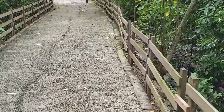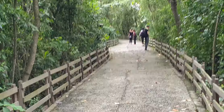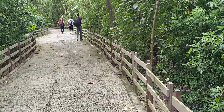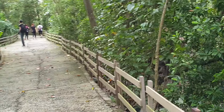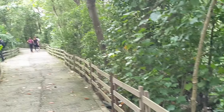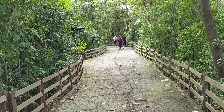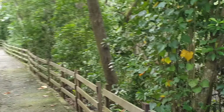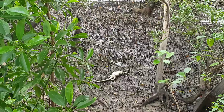The Komodo dragon is, of course, in Indonesia, in the Komodo Islands, and that is Varanus komodoensis. And these water monitor lizards are the Varanus salvator. Very common here in Sungei Buloh. I love watching them. Back on the main trail.